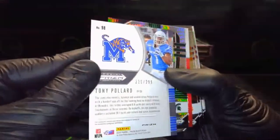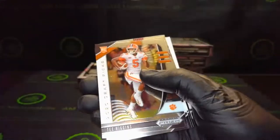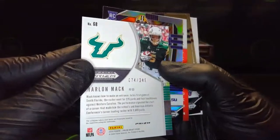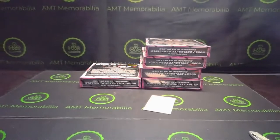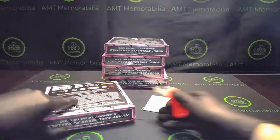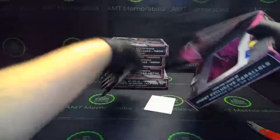Tony Pollard, 239 out of 299. Brian Lewerke, 13 out of 75. Green autograph, Brian Herron. Marlon Mack, 74 out of 249. Grant Delpit, silver autograph. Scotty Phillips. Not too many guys have, there's a couple, I believe, who aren't a rookie for 2020 that have autographs, but there's not too many of them.